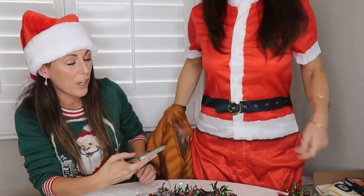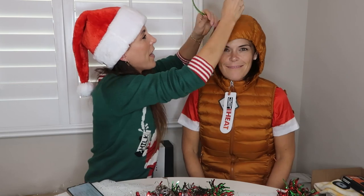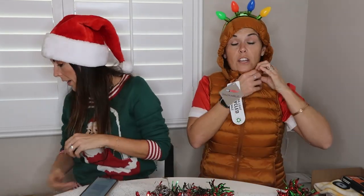Cute. Also comes with the hoodie. Yes, Santa's gonna try this on really quickly here. This is $29.99. Okay, so this is size small, I believe, but it comes in extra small all the way up to double or triple XL. I love this, and I like this color too. This is a really nice color. Oh, and the hood zips off. Oh, that's cool. Really good reviews and really great quality.